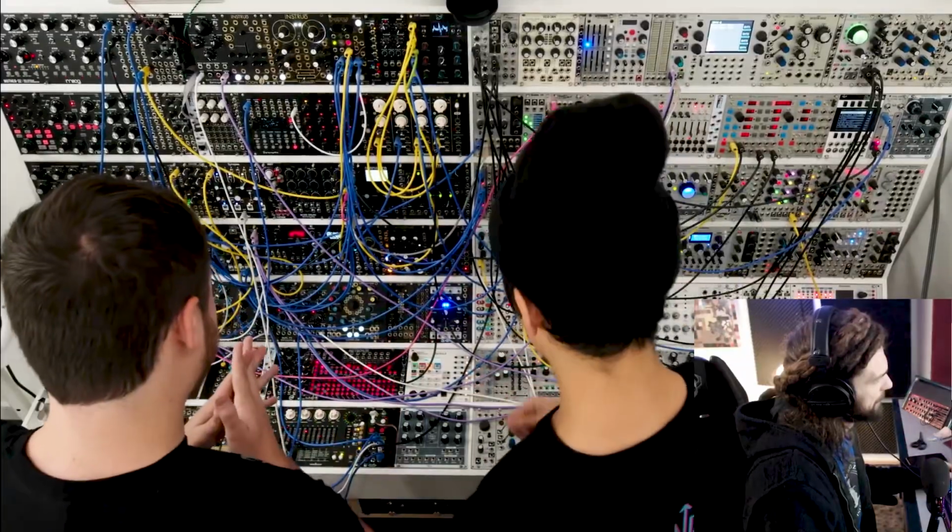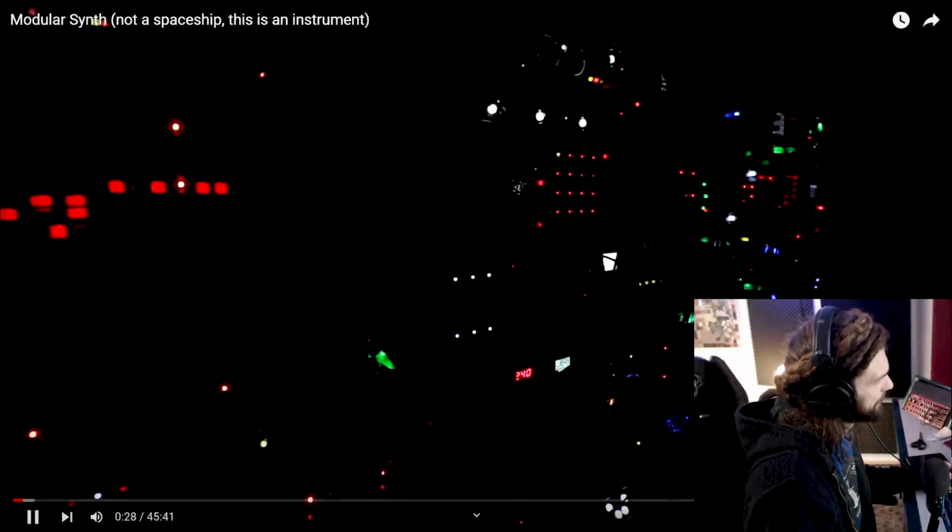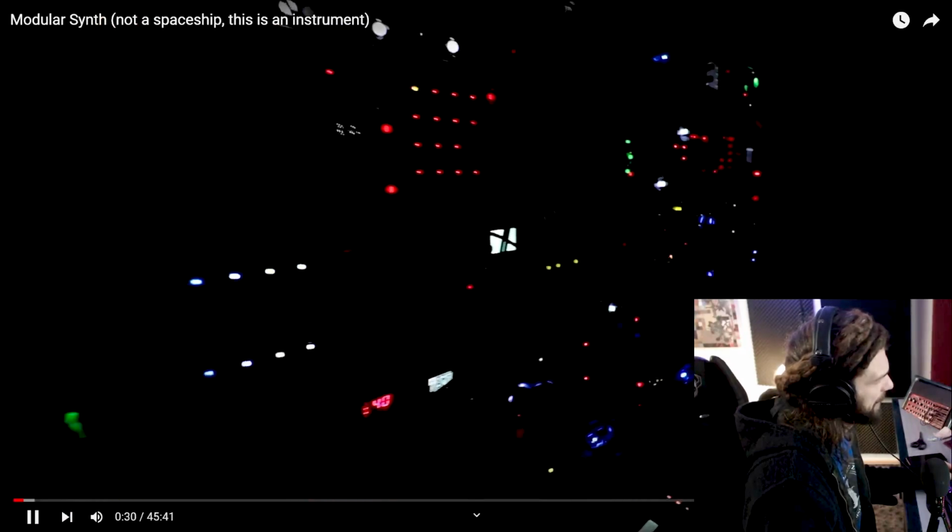This is a spaceship from like a sci-fi movie. Like, look at this. Look at this thing.